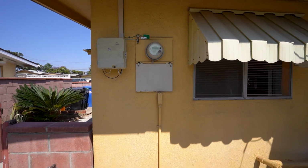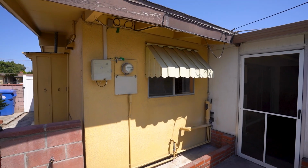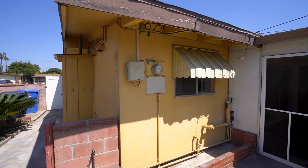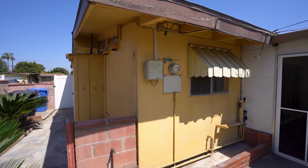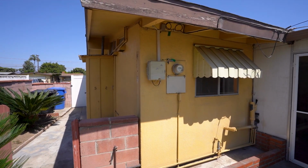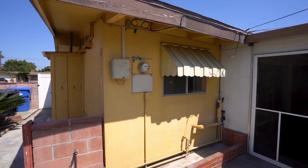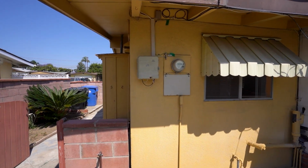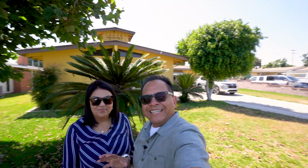If you want to add more can lights to the interior or a pool, this panel is not going to be sufficient. So all these costs you're going to have to take in mind before you purchase a house that needs work or needs some kind of upgrading, because they'll all factor in. And before you know it, I mean, you could be way over budget, okay? There you go. Okay, folks, so hopefully this gave you a better idea of things that you should look out for when buying a house that's in need of repairs or a fixer-upper.